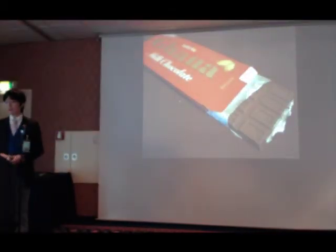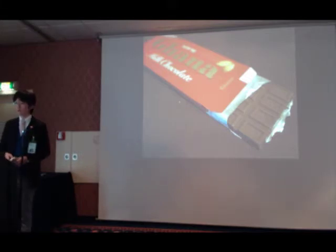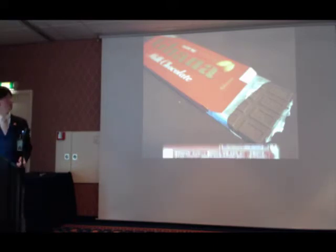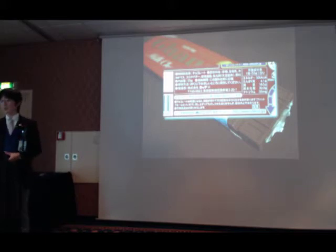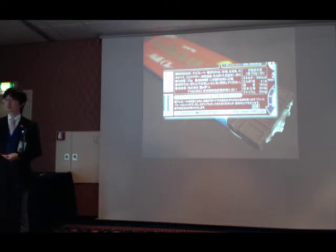Let's take a look at an example of how UD font is used. A bar of chocolate, actually this size, and the back side of the package. There is an ingredients label which is regulated by law. This expresses the food safety of this chocolate, and it is only one example of UD fonts. There are so many published documents, magazines, and books which are printed with UD fonts.